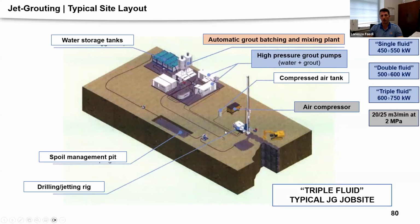The second fluid is the air. So we will need basically an air compressor to compress the air and pump it through the second line to the rig again. And finally, we have the third fluid in this case, which is the water. So we will need some extra storage of water and a second pump in this case to pump the water through the third line to the rig.